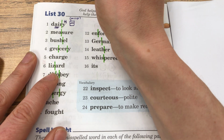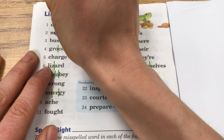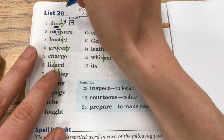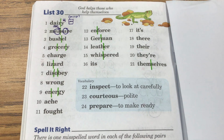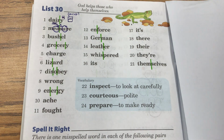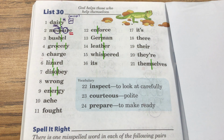Measure, measure. You use a ruler to measure. Circle that E-A in measure, E-A, measure. It's the second sound. And then we have the er of nurse. And that S is kind of tricky. Measure. I would say we put the second sound on S. And then grab that red pen for silent E, measure.